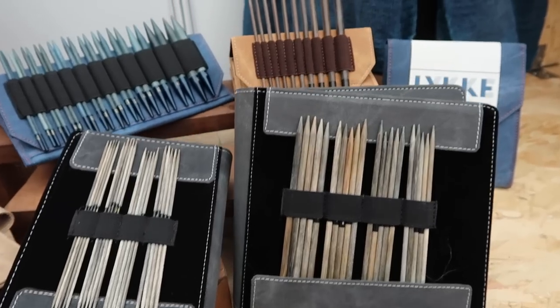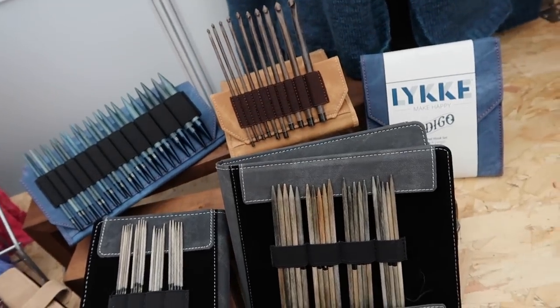So nice. In case you're looking for those needles, you can find them over here.